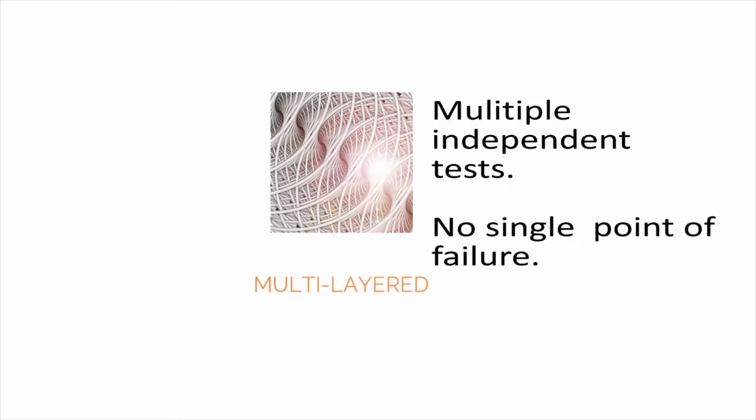It's multi-layered. Beware uses literally dozens of tests to determine whether a subject is truly a human or not. These tests, or filters, each work orthogonally to render a score. These scores are then analyzed to come up with a straightforward answer. Having dozens of tests means that there is no single point of failure. There is no single test that, if defeated, would render a false positive determination.